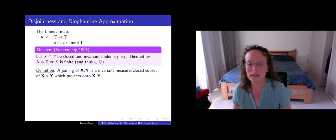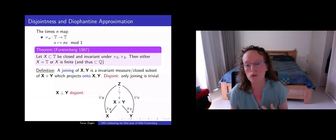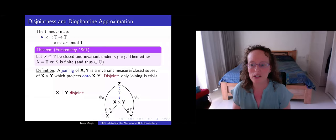And the point is, you can define a notion of disjointness. Two systems are disjoint if the only joining is the trivial joining. The only way you can join them is the trivial joining, which is just the product of the two systems.